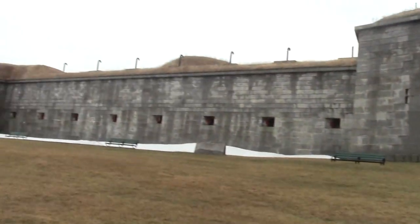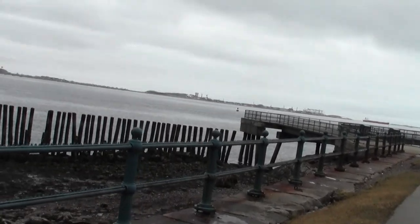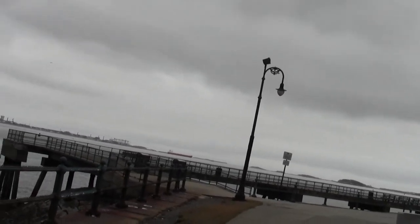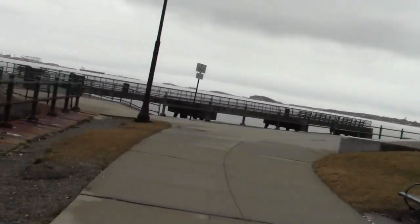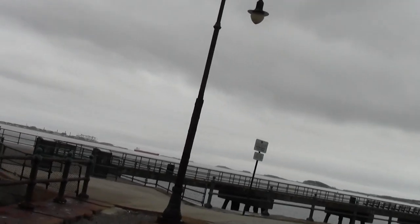Now here's a more business side of the facility facing out to the islands. There's Logan. What's left of the bridge footings to Long Island, I think. Oh, some harbor commerce, waiting its turn. This is probably Harborwalk. Oh, here's some kind of sign.